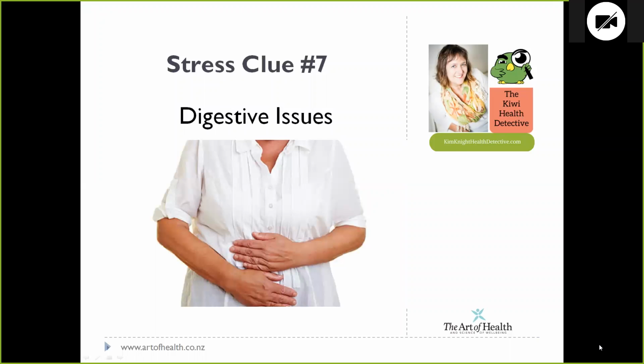And the 7th clue is we may well have digestive issues. And I've already touched on that slightly before, talking about the rushed eating. But if we are stressed, our digestive system is half switched off and not able to do its job properly. And maybe the acid-alkaline balance will be out of balance, and the different organs which have to secrete different juices will not be able to do their job properly. And so we may experience IBS, or constipation, or diarrhea, or bloating, or tension. And that will be a sign that our digestive system is inflamed and out of balance.